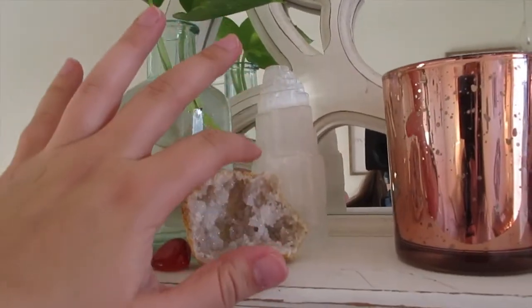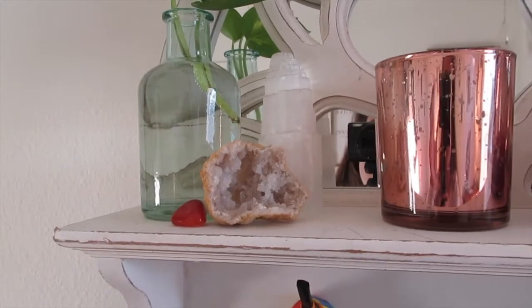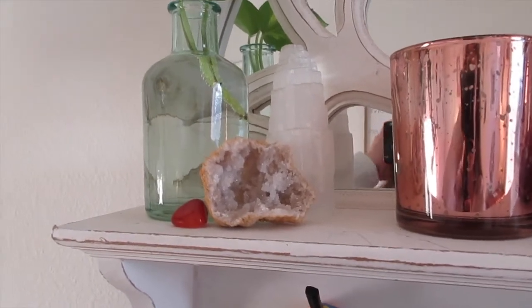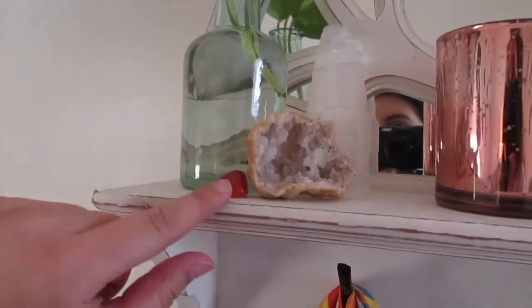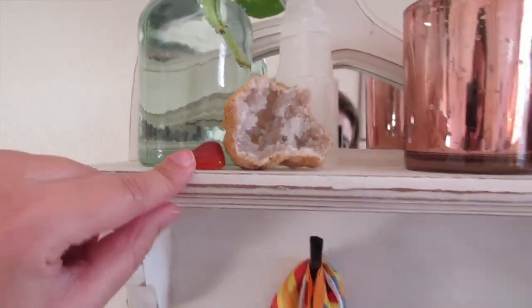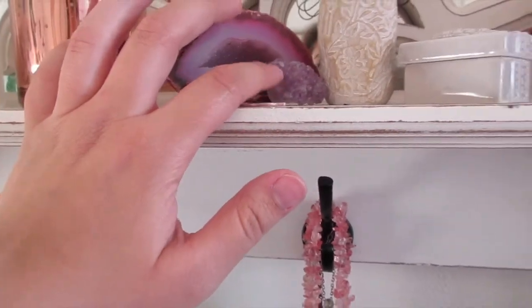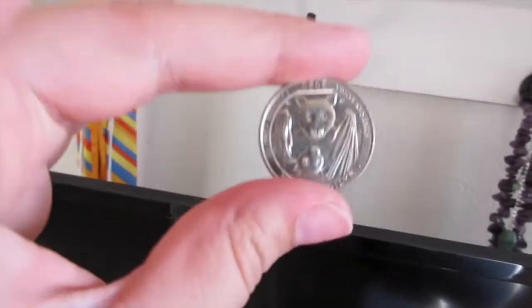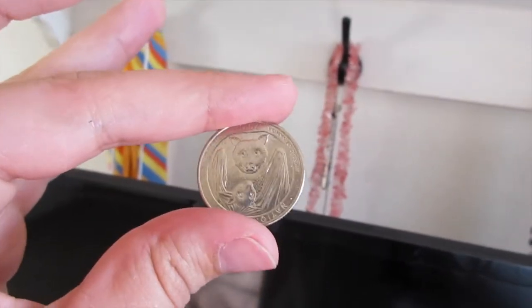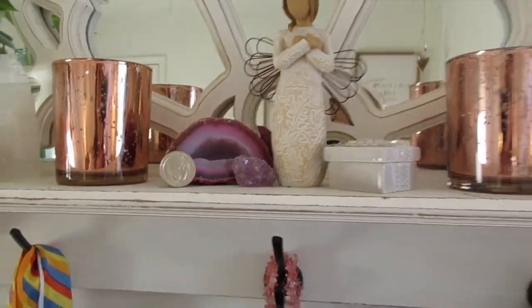So some selenite, I have a geode that somebody actually brought for show and tell in my mom's classroom, and they forgot to take it home. So she found it at the end of the year and she gave it to me. And then right here I have some more carnelian. And then here I have my pinky geode and my amethyst crystal. And this quarter actually reminded me of my grandfather because it's unique. It's a national park quarter, and he used to collect those. So yeah, I keep that up there as well.